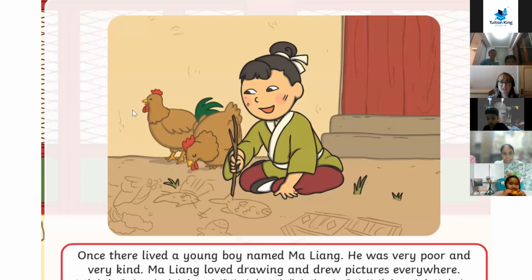So once there lived a young boy named Ma Liang. He was very poor and very kind. Ma Liang loved drawing pictures and drew pictures everywhere.